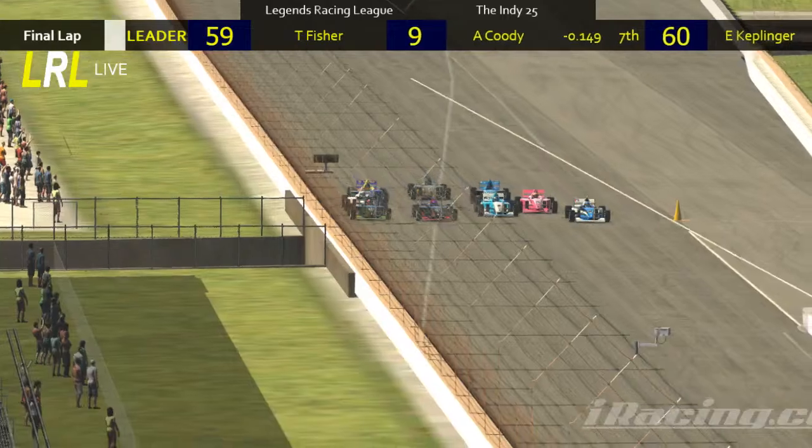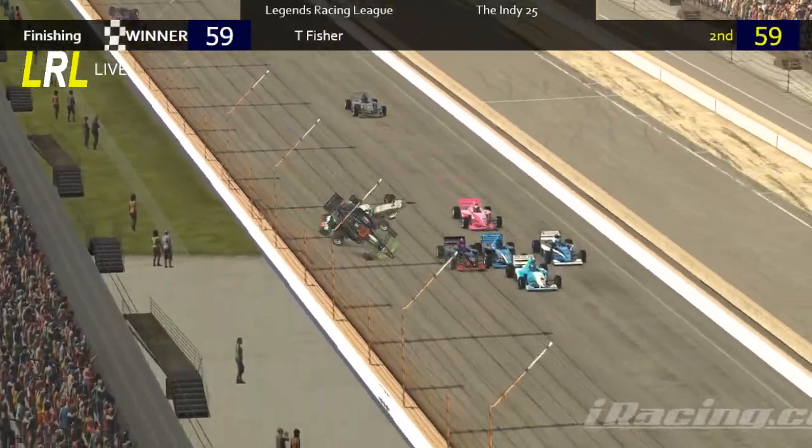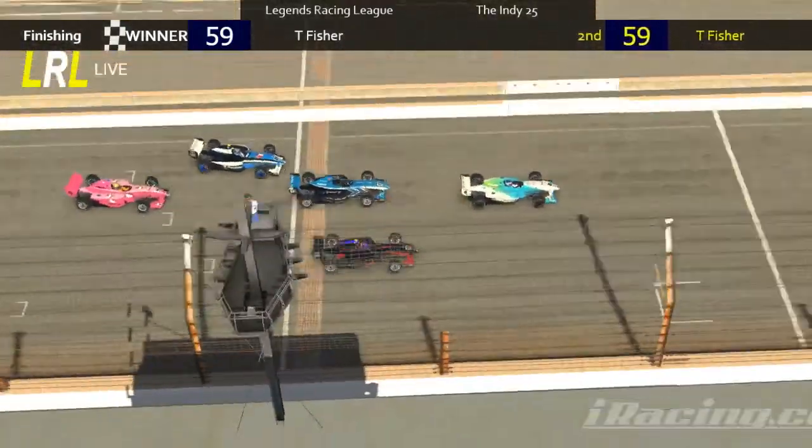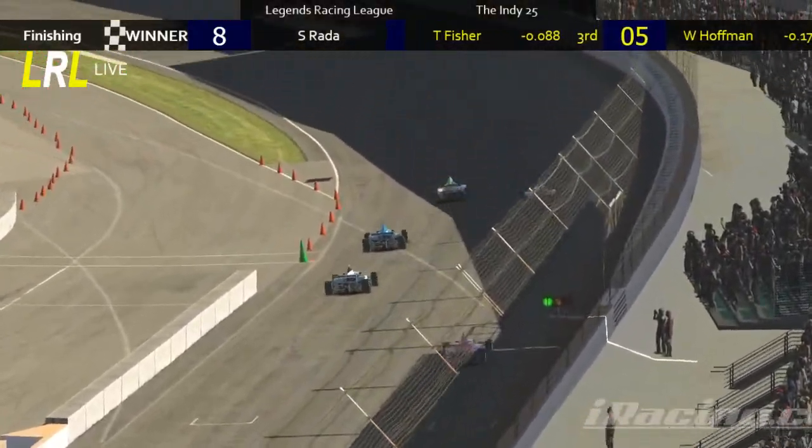Here comes the 8 car. The 8 car. Oh, big wreck. As they're wrecking behind, 4 wide. Oh. The 8 car will take the win. Steve Rada will win. Actually, yeah, he will.